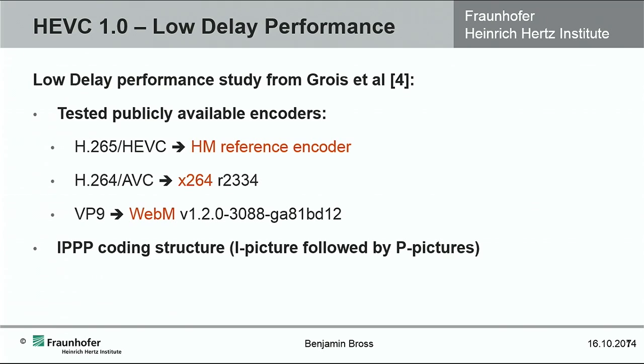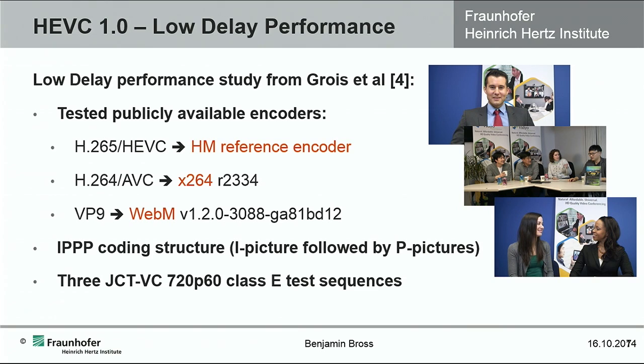The coding structure was IPPP, so P pictures, no B pictures, and purely low delay coding structure. So an initial I picture at the beginning, followed by only P pictures. The test sequences in that particular evaluation were the Class E video conferencing test sequences. Maybe Alex, you can remember some of these sequences. They are the Class E sequences from the JCT-VC that we used in standardization. So from the content and from the setting, it's classical video conferencing content in these three sequences. The resolution is 720p60, so 60 Hertz.